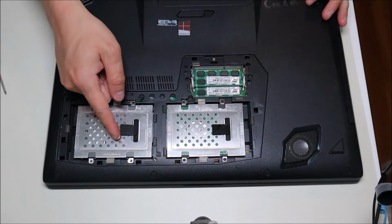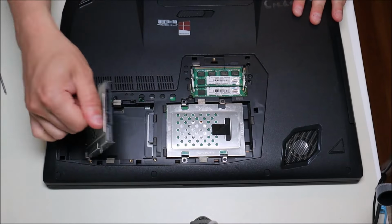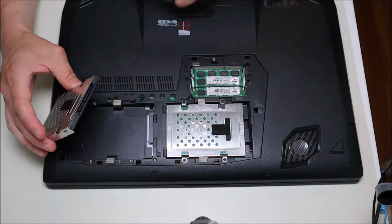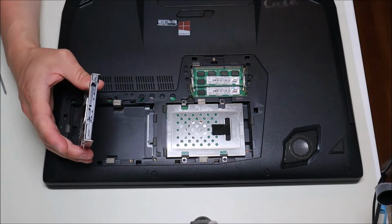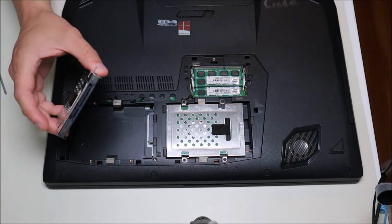And then I'm going to grab this black tab, I'm going to pull it away from the port and take it out. Just like that. Now that I have my hard drive out, I'm just going to inspect in there and make sure it's not dirty. Give this a nice light blow. Not enough to get any moisture in there. Make sure that it's dry.